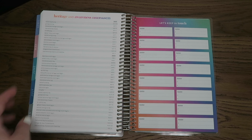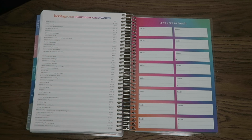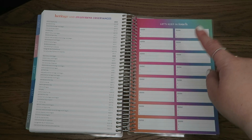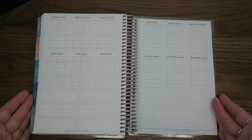Then you come through to this page where they have the observances. They don't put all of these now into the planner. They put them here so that you can add them in. Then this page is the contact page, so you can put phone numbers and stuff. And again, they've got the decoration behind with the colorway. Love that. Then you have forward planning for 2024.